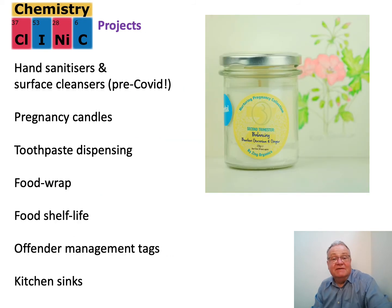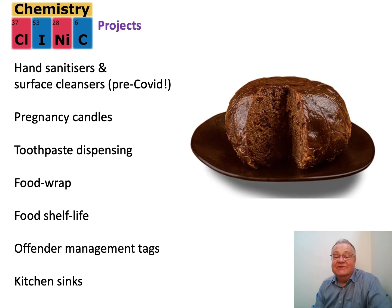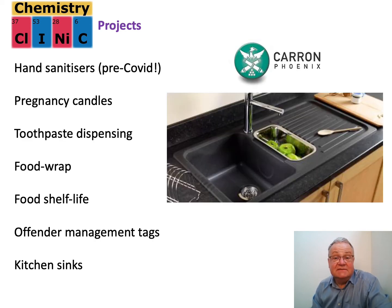But we've also undertaken projects on maybe less obvious types of products. Hand sanitizers and surface cleansers were actually remarkably big pre-COVID, but we've also worked on pregnancy candles. We have worked on clootie dumplings. For those who don't recognise this, it's a Scottish delicacy, the clootie dumpling. It was a company who make these as a craft product, selling to local farmers markets, but who wanted to improve the shelf life of their product so they could post it to the Scottish diaspora. We've even worked with kitchen sinks.